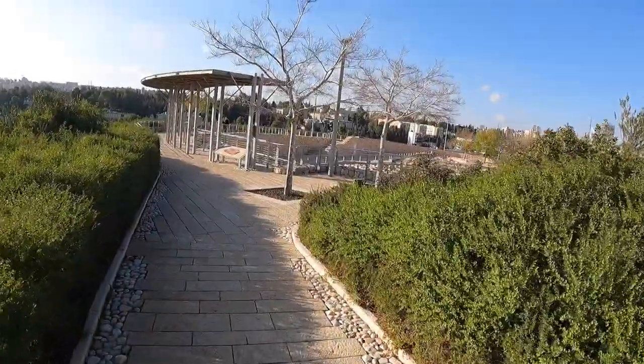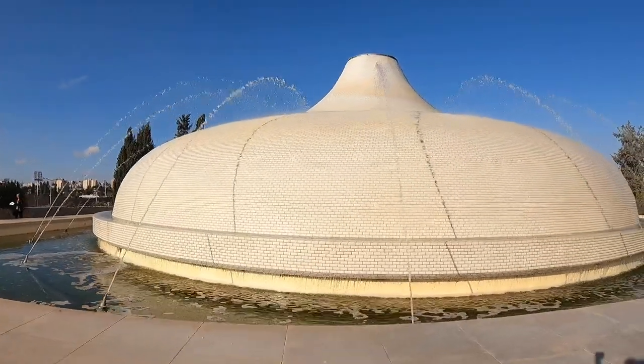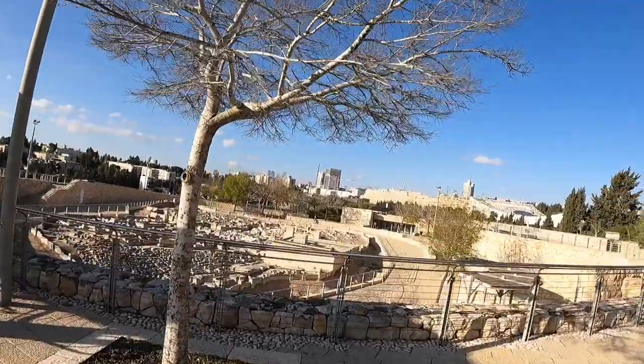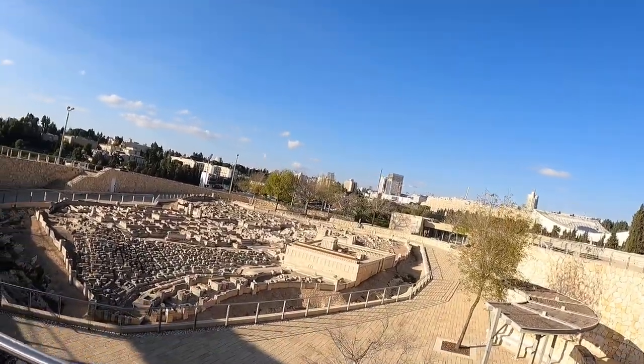The museum is most famous for the two exhibits that we will explore today: the Shrine of the Book, where Israel keeps the Dead Sea Scrolls, and the model of Jerusalem during the days of the Second Temple. This is the famous model of Jerusalem in the days of the Second Temple, first century.